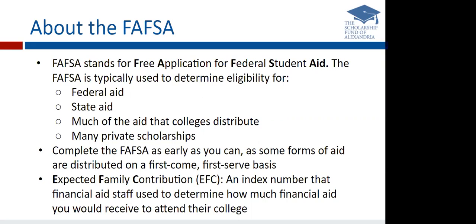Once you submit the FAFSA application, it'll tell you what your expected family contribution is, or your EFC. The EFC is an index number that a financial aid staff will use to determine how much financial aid you're going to be eligible for at their college. The EFC number can go anywhere from 0 to 999,000. 0 means you'll be eligible for a maximum amount of need-based financial aid.